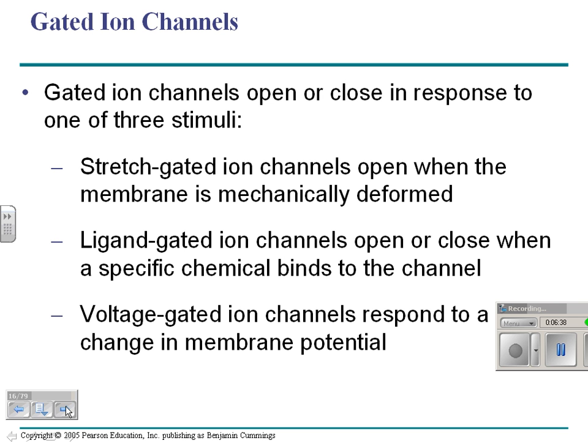The next big idea you need to understand is gated ion channels. Some of those channels in the cell membrane are gated. I'm going to show this with a little red gate across it. What that means is they will let a sodium ion in if the gate is open. Well, what makes it open? You can stretch it and it'll open. It could open or close when a specific chemical binds, like a receptor on it that makes it open, kind of like pushing the button to make the door open in the handicap door at school. Or it could be voltage gated. That is, if the membrane potential changes to negative here and positive here, then that will open.